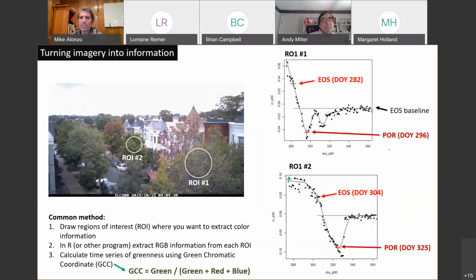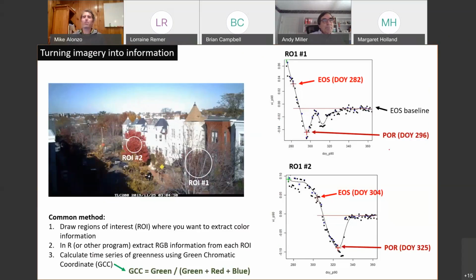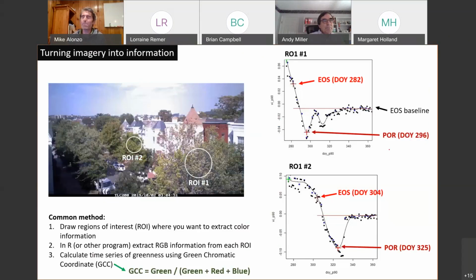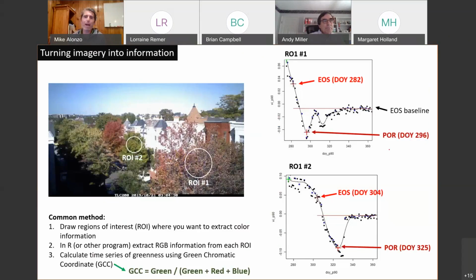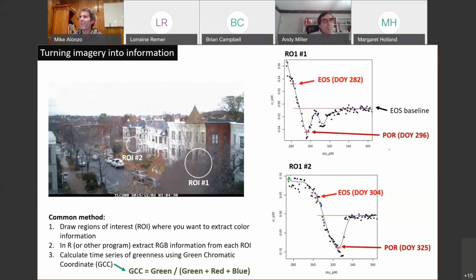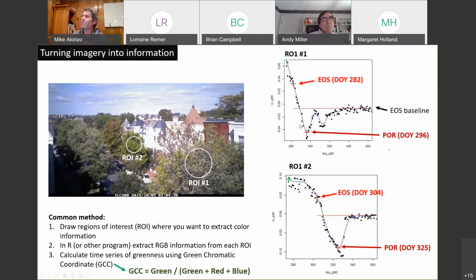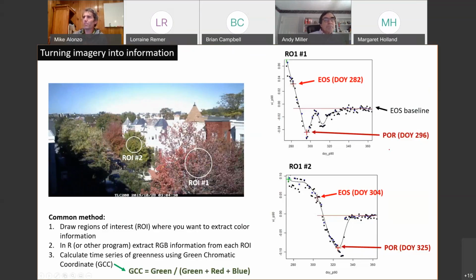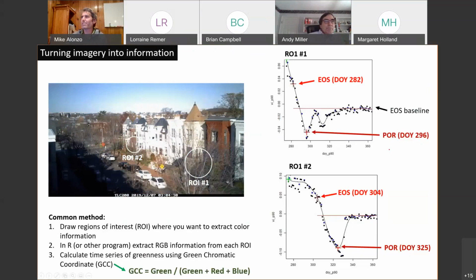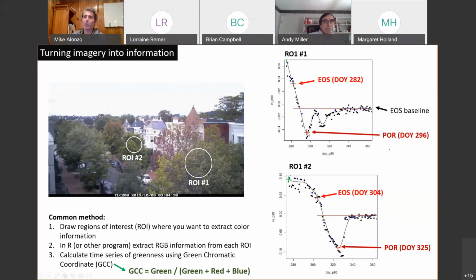So here's another good grad student task: how do you get this image information into actual data? Well, each tree that you can match up with some of this CubeSat data becomes a region of interest. And from there, the typical method is you extract green chromatic coordinate, which is basically just the greenness normalized by green plus red plus blue information, and you watch how that changes over time. On the right, you're seeing a spline fit for ROI 1. It's a maple tree that turns red. So you see the decline in greenness, a lot of that being driven by the increase in redness. These maple trees in particular have these big troughs where the peak of redness is actually the lowest point of greenness.